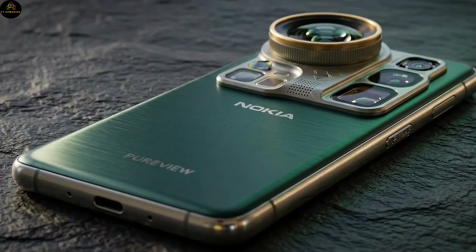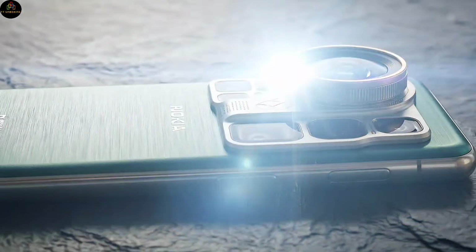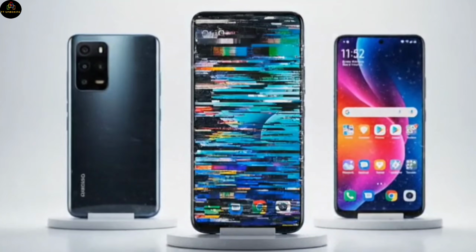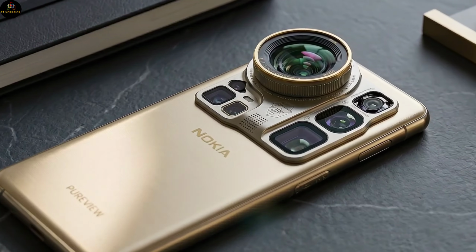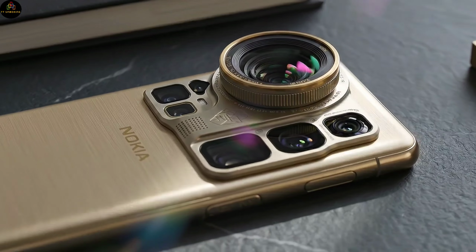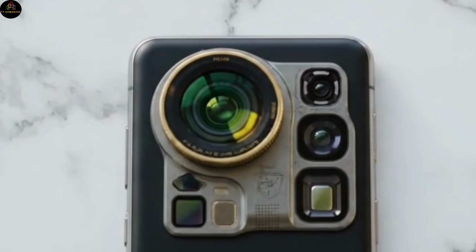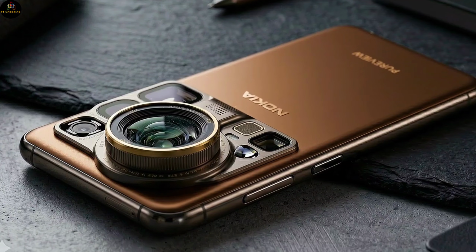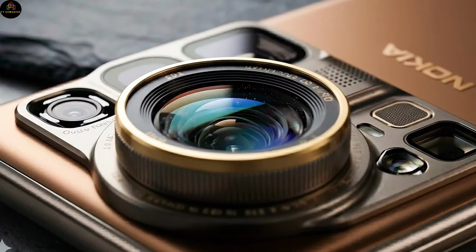Now, imagine if that came with Nokia's legendary PureView DNA. What would that even look like? We are talking about the Nokia PureView 5G. Look, we've all seen phones with 200 megapixel cameras, triple cameras, quad cameras, you name it. But have you ever stopped to think, what if a company actually managed to cram a true DSLR sensor inside a phone? And not just any company, but Nokia, the same brand that started a photography revolution years ago with PureView. Sounds pretty wild, right? So stick around, because in this video, we're gonna dive deep into why the Nokia PureView 5G could flip smartphone photography on its head. Let's start.